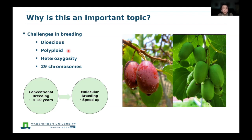And the kiwiberry is a polyploid. That makes the genetics a little bit complicated, and the genome is highly heterozygous. It has 29 pairs of chromosomes. So this makes kiwiberry breeding a little bit challenging.